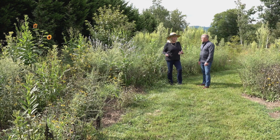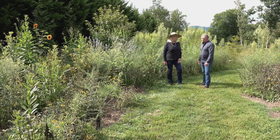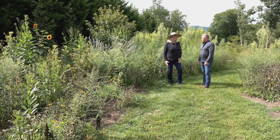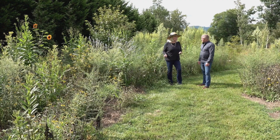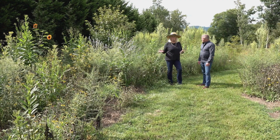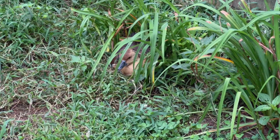Yeah, so we do go through every week or so, and we spot out for some invasive species that have snuck in, and we pull them out, get rid of them. And like you said, it's pretty low maintenance. After the birds have ravaged the seed heads, I'll come through with mowers and just mow it down to the ground, and then we'll begin life over again in the spring.